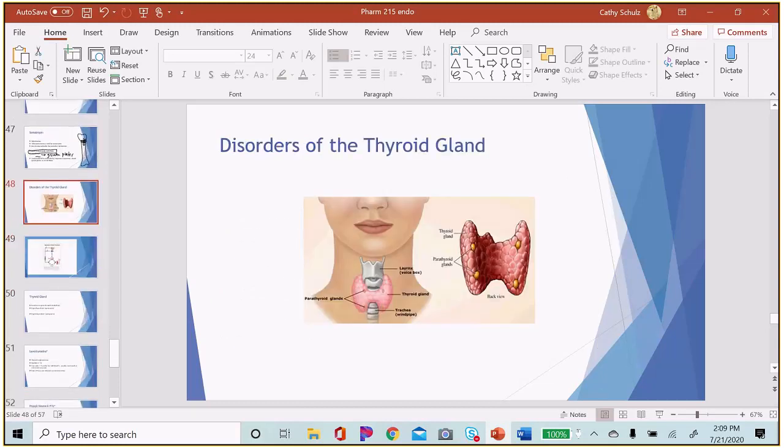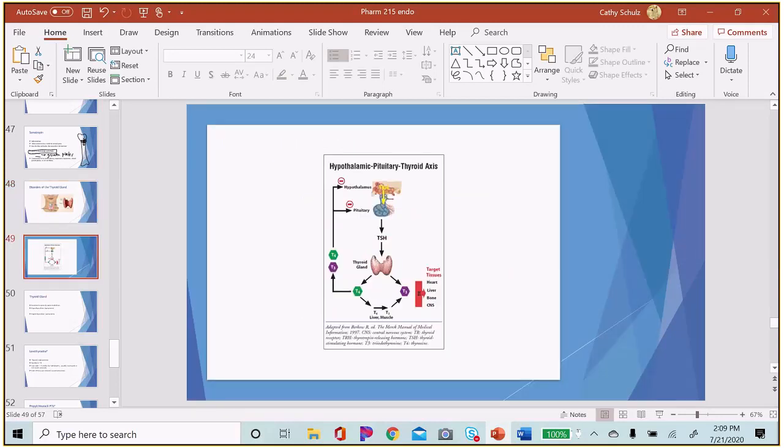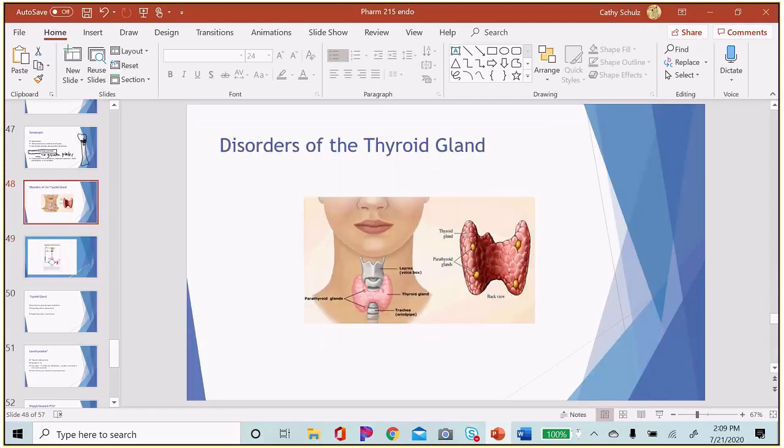next thing we're going to talk about is disorders of the thyroid gland. So your thyroid is responsible also especially for metabolism. It sensitizes the body to the sympathetic nervous system, so it helps that work better. It helps the body utilize the fuel that's created by glucose, the ATP, and increases the amount of ATP in times of growth. So it is our metabolism hub in our neck.